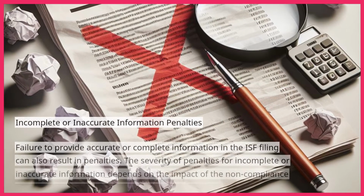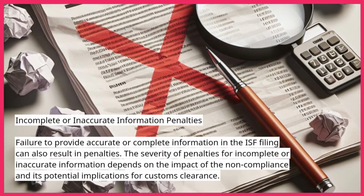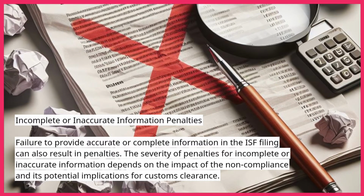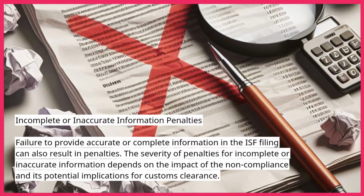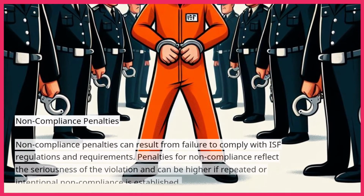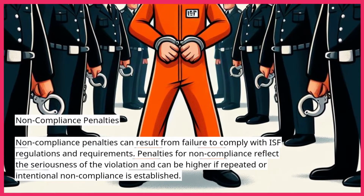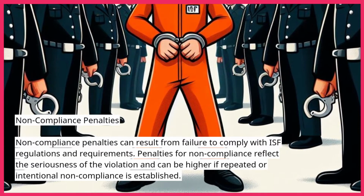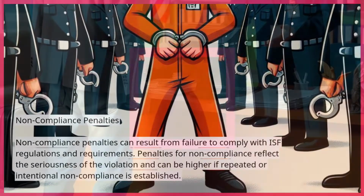Incomplete or inaccurate information penalties. Failure to provide accurate or complete information in the ISF filing can also result in penalties. The severity of penalties for incomplete or inaccurate information depends on the impact of the non-compliance and its potential implications for customs clearance. Non-compliance penalties. Non-compliance penalties can result from failure to comply with ISF regulations and requirements. Penalties for non-compliance reflect the seriousness of the violation and can be higher if repeated or intentional non-compliance is established.